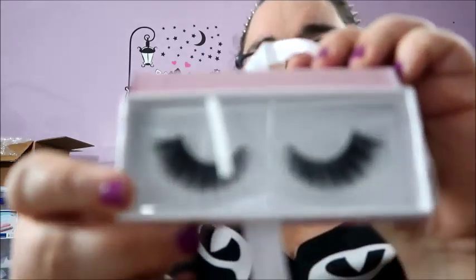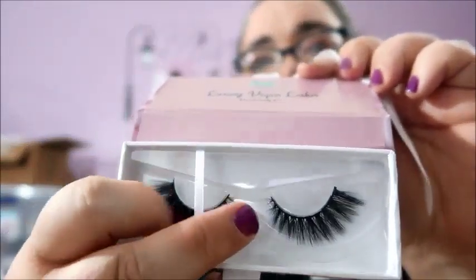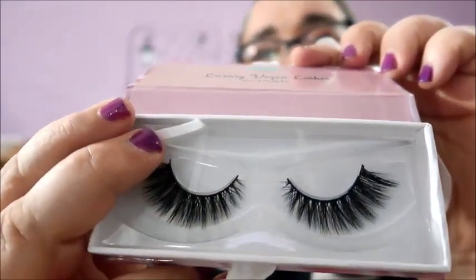We've got these luxury vegan and cruelty-free lashes. The packaging on these things is so cute. I can't even. Oh, those lashes are nice and soft too. Look at those. No, this is in the way, but see how pretty they are? Such cute little packaging. It's so nice.